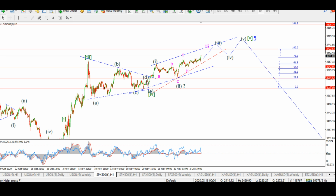The best fit I think at the moment is either we get a pretty serious acceleration early next week to call this a third wave up, or we are tracing out another ending diagonal, maybe after a triangle. So a triangle and then an ending diagonal. That'd be an interesting pattern, wouldn't it?